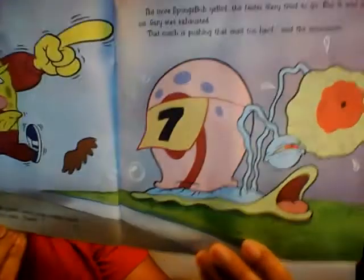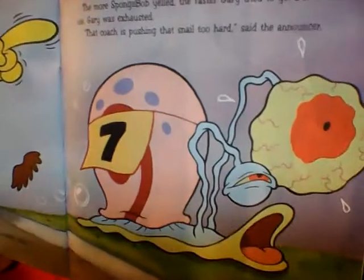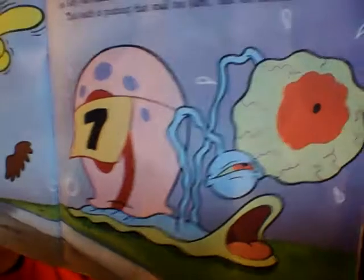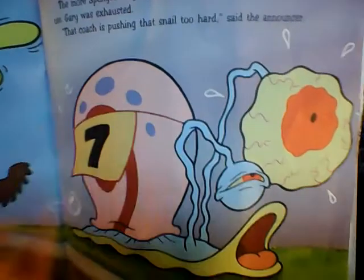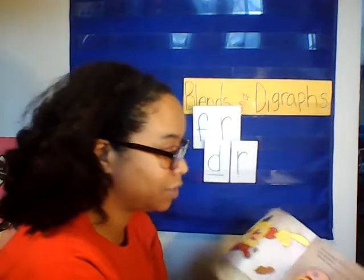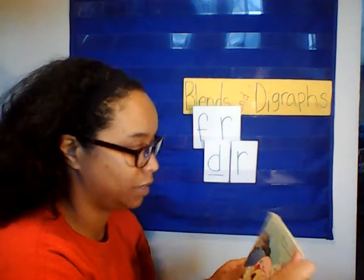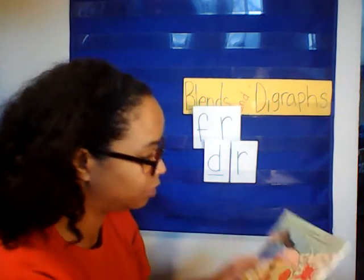So here we have SpongeBob yelling. And Gary is not looking good. He's got a swollen eyeball. He's all wrinkly. You can see the sweat illustrations. Are we going to draw the conclusion that Gary's not feeling well? I agree. He is not feeling well at all.